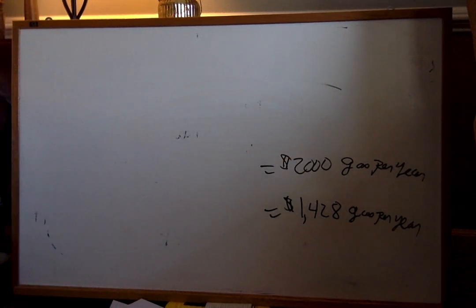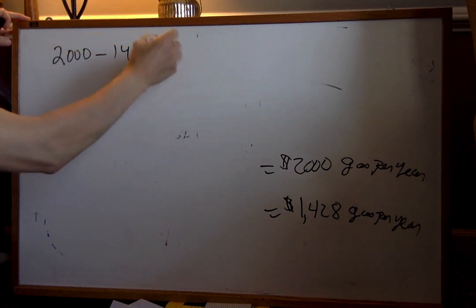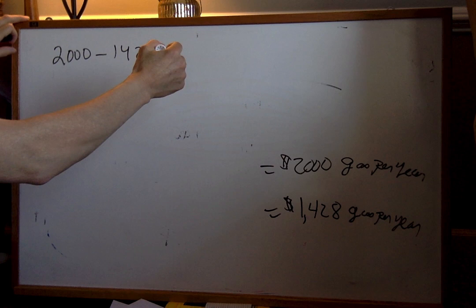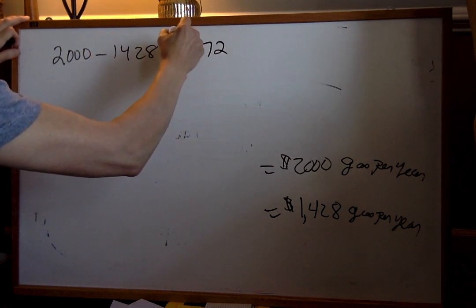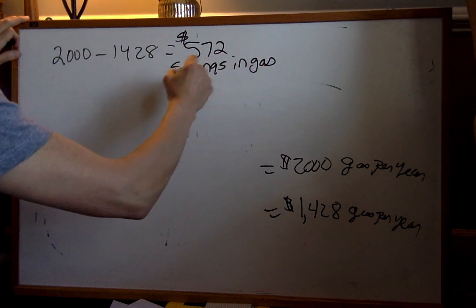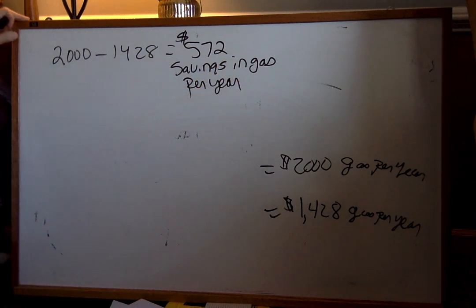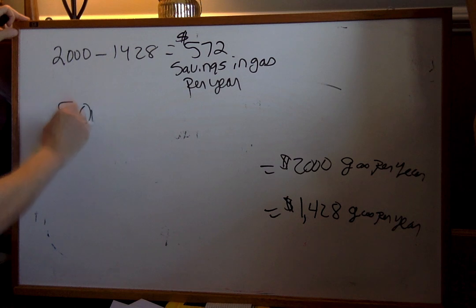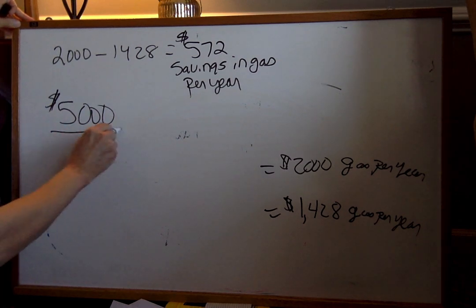All right, so 2,000 minus 1,428 is 572 savings in gas per year. But don't forget, the hybrid cost $5,000 more. And my whole question was, how long do I have to drive that hybrid just to break even?